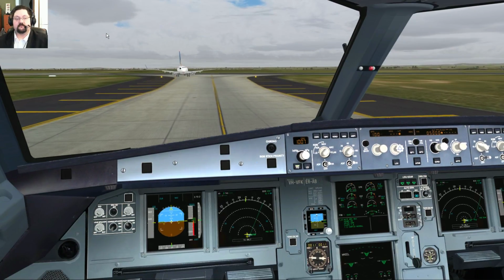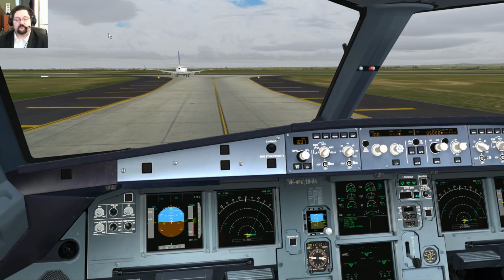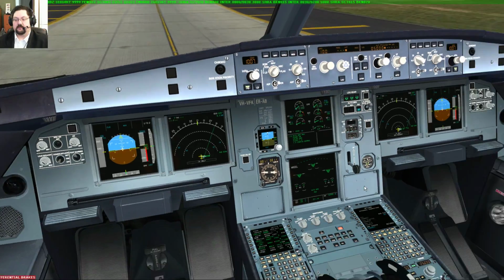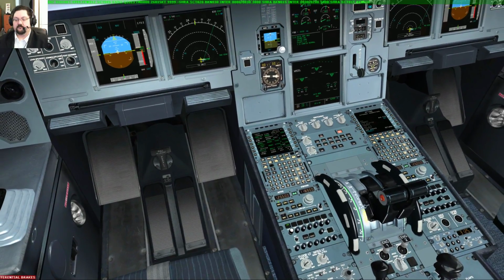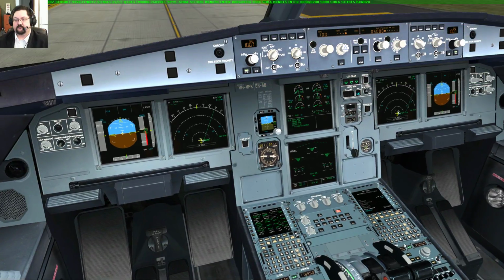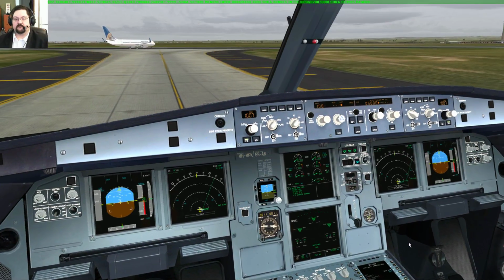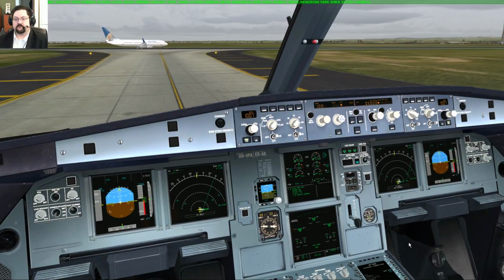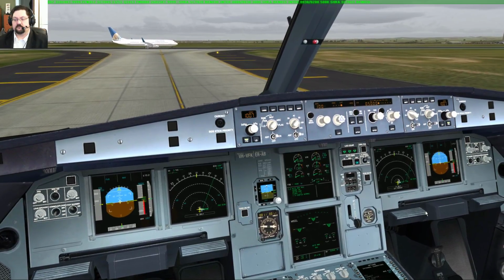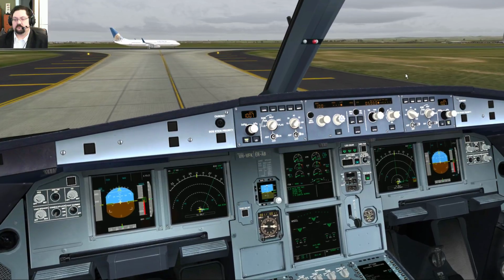TCAS set. Melbourne Tower, Qantas 392 at holding point Quebec, runway 27. Cabin crew, please be seated for departure. Qantas 392, good morning. Squawk mode Charlie, line up and wait runway 27. Squawk mode Charlie, line up and wait, runway 27, Qantas 392.